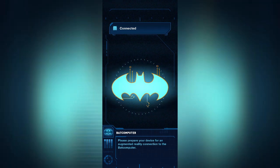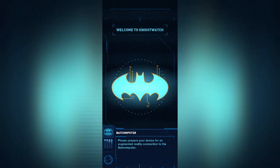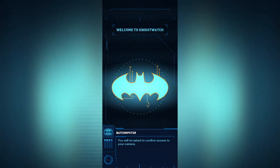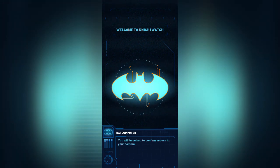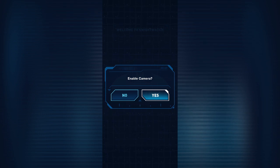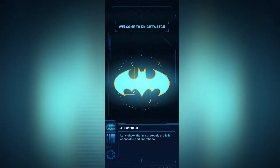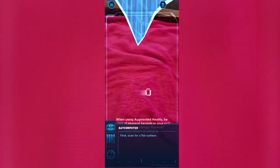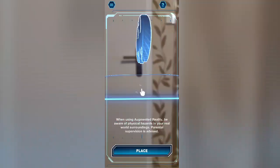Please prepare your device for an augmented reality connection to the Batcomputer. You will be asked to confirm access to your camera. Let's check that my protocols are fully connected and operational. First, scan for a flat surface.